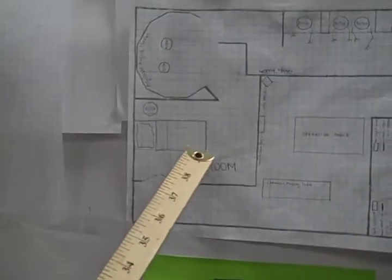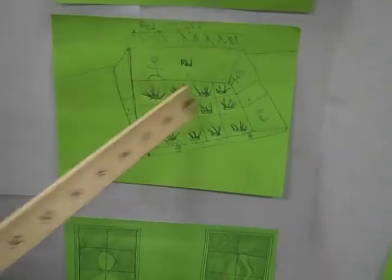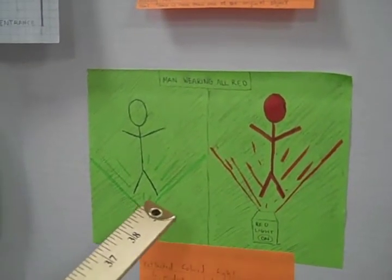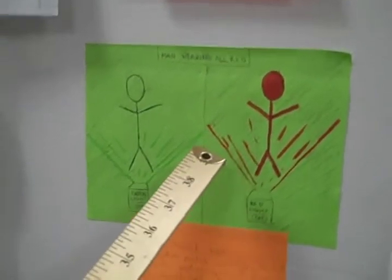As you continue, you end up going into the red room. Red light is actually shining down on someone wearing a different colored suit, because as shown here, the light won't reflect off of them if they're wearing something else, but if they wear red, it would reflect. So they wear something different to help absorb the light.